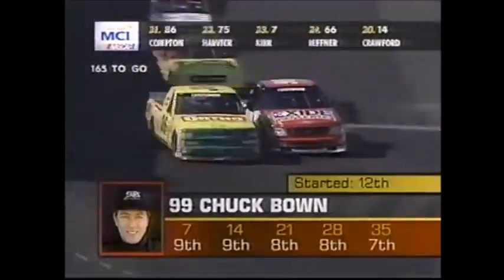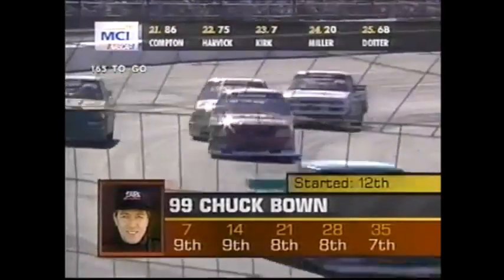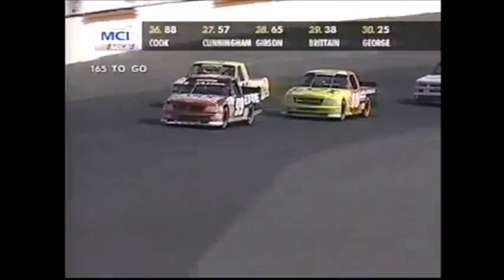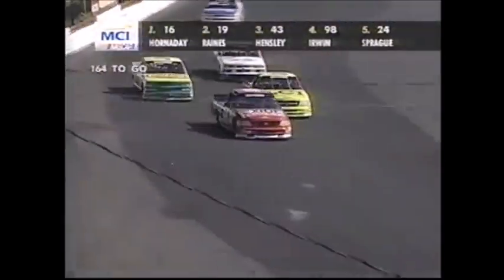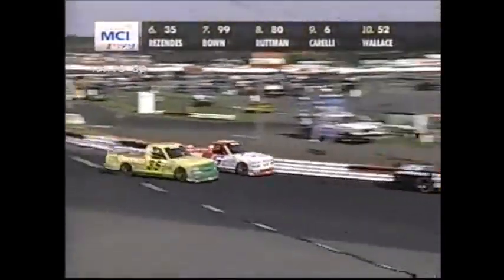Here goes Bound, that's for 6th. Got a nice move off the corner, got a little bit of momentum, got inside of Dave Resendiz's truck and was able to pull the pass off. Trying to bring his teammate Joe Ruttman with him, Joe, the winner in Topeka in the 80. He comes along, and here comes Corelli to the inside of the 6.